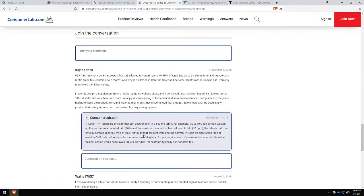And in the comment section, they also mention the amount of talc in the tablet could be 1 to 10% talc, the maximum amount of talc being 10%. Maximum amount of lead allowed in talc is 10 parts per million. The tablet could potentially contain up to 0.5 micrograms of lead, which is the maximum limit allowed in California. So you're getting a good dose of lead, a good dose of asbestos when you're taking your Centrum. Who knows? Maybe. Maybe not. I mean, I don't trust Merck enough to really give a damn. Pardon my French.